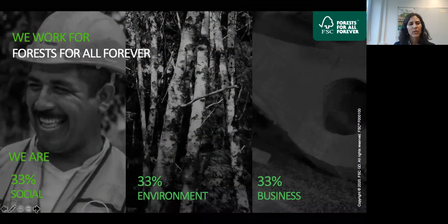And one of the unique characteristics of FSC is that it's a democratic member-based organization, which is divided into 3 chambers. We have a social, an environmental, and an economic chamber. So at its foundation, FSC is truly sustainable. Each one of these chambers gets an equal voting right when it comes to deciding the strategic direction of FSC. So for example, in the General Assembly, which by the way is coming up this year virtually, stay tuned, each one of these chambers has an equal voting right.